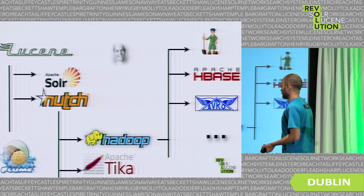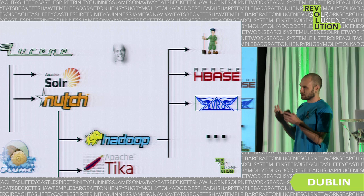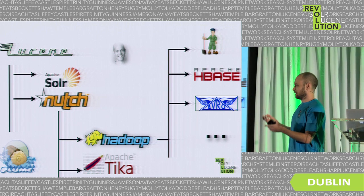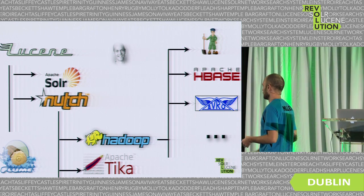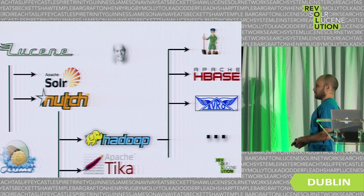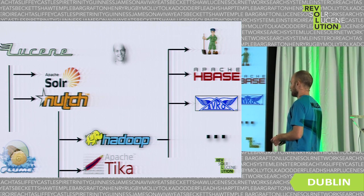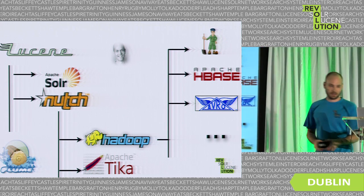Another sub-project of Lucene, of course, was Apache Solr. A few years back, they actually merged into one project. So the Lucene project is Lucene and Solr, and it's one code base, which has simplified a lot of things, at least from the Solr side, in terms of making sure we're always up to date with the latest Lucene code changes.